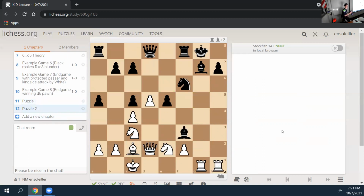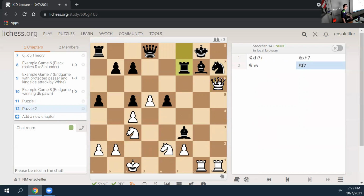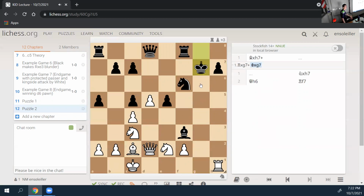Let's try this one. This is from a line that I prepared for the state championship. And unfortunately, my opponent did not. It's a nice finish. Queen h6 is not the most accurate move in the book. At the very beginning, rook takes, takes, run. Yeah, I think black is running away.